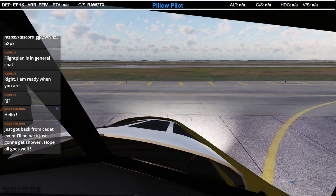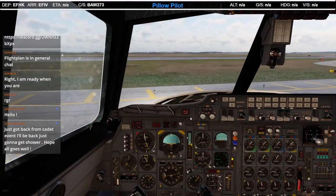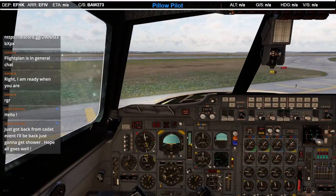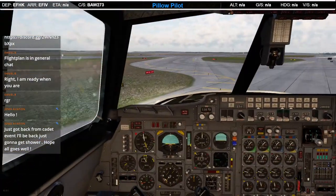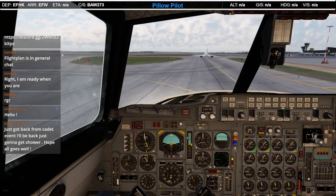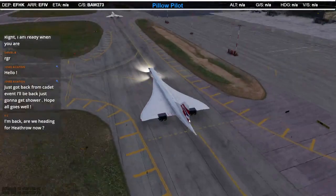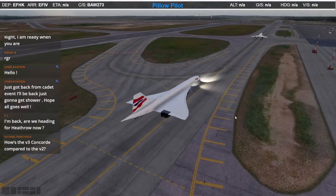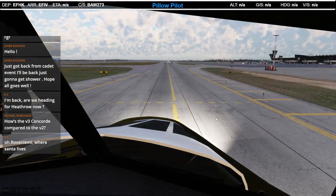But compared to V2, V3 is, I think, good. It's literally the same, really. The GUI is slightly different, but in terms of the flight model, it's very, very similar. You could say it's a little bit better. There are slightly more quirks to it, which I feel is a bit more Concorde-esque. Apart from that, it's very, very good. Rovaniemi, where Santa lives. Exactly.